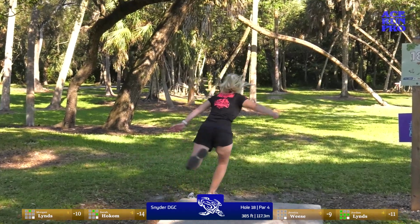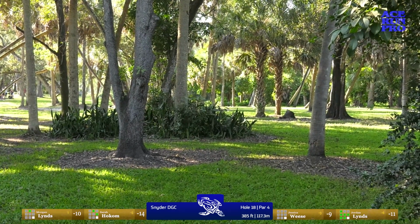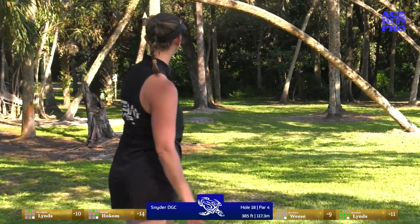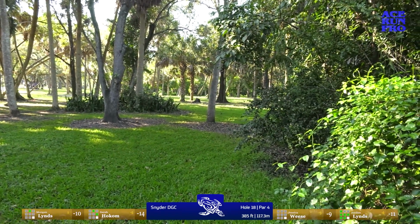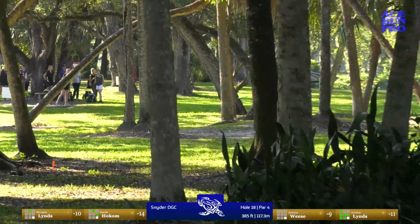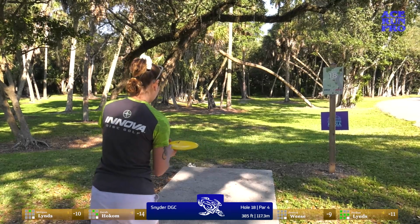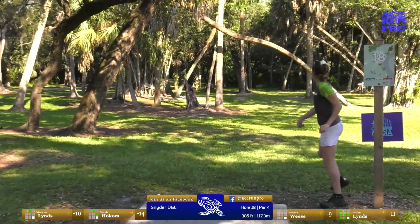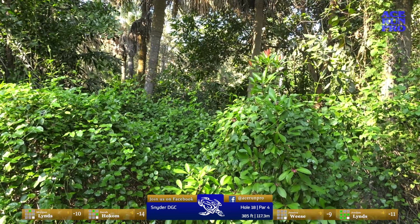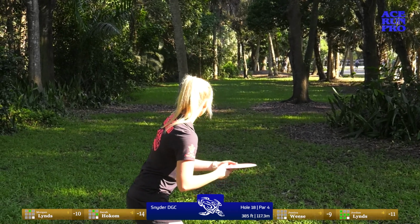Jordan's got the tee pad going backhand just to get down the gap. Great spot. She'll be looking straight at the basket. I'm throwing an insanity. Little long. Yeah, I liked the release, but it did just go a little bit too far. Morgan throwing her quake, just trying to get past the Mando. Get through. Looks like she'll be on the edge of that bush. That's not a bad place to be. Jess gets a little too much flip up as well, and she is in the thick. That's where the monkeys hang out, I've heard. Oh, that would be cool to see. I might throw in there next time just to go find them.